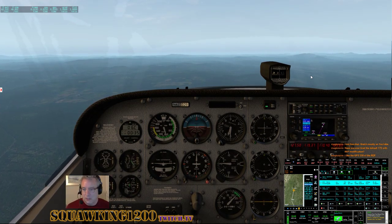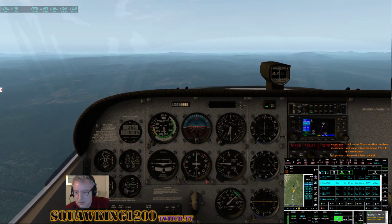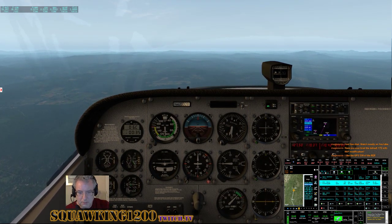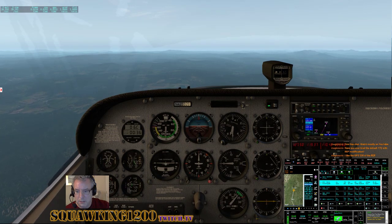Let's see, everything's looking good. Temperatures are good, oil pressure's good, vacuum's good, amps look good, fuel flow is reasonable. Might be able to back off a little bit. We're at cruise now. See if we can bring the EGT temperature up.